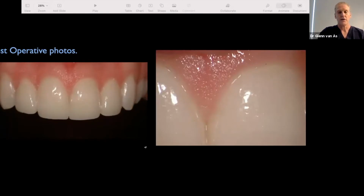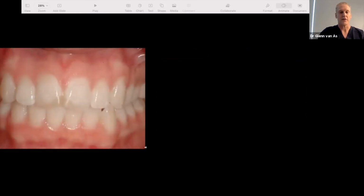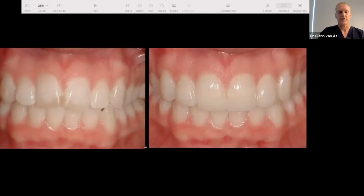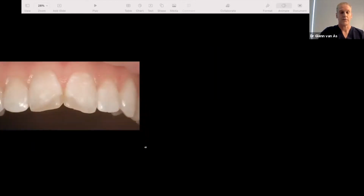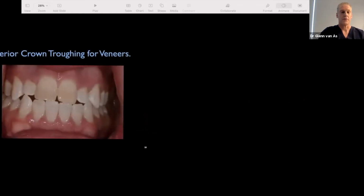So, I wanted to show you this to say that you can go from a case like this to a case like this and do quality aesthetic dentistry using the diode as your management for tissue retraction in these indirect restorations. You see again before and after, and before and after.